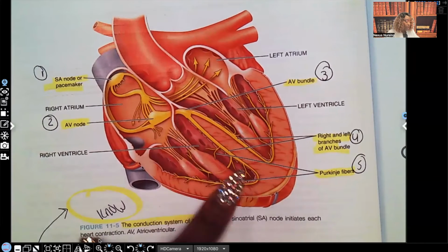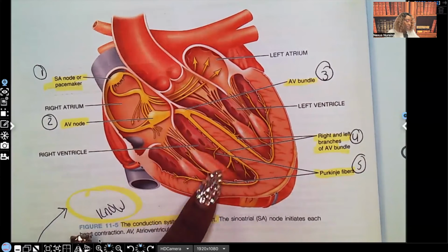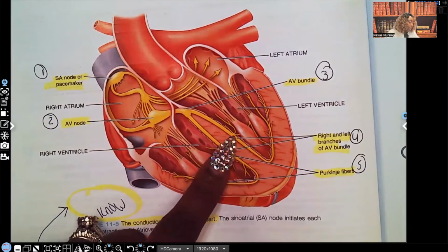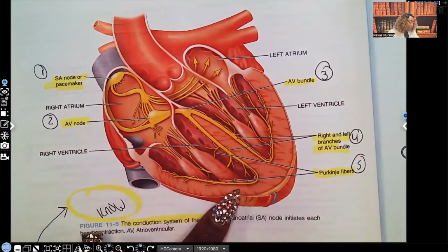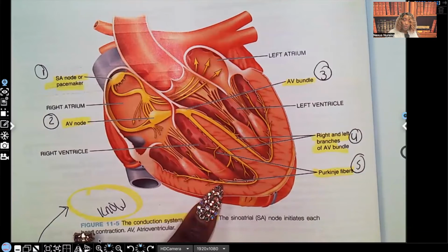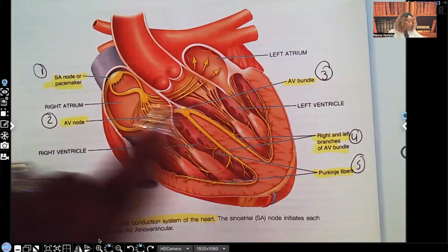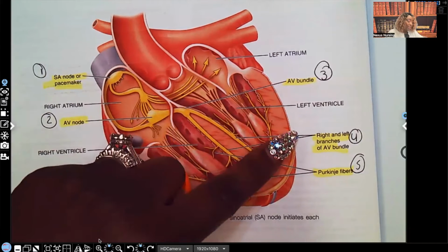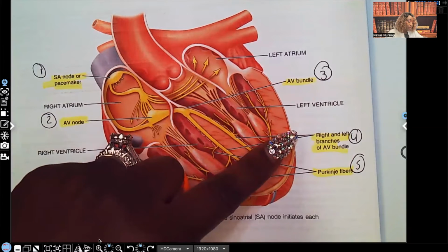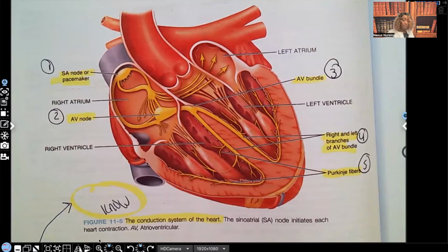ventricle. By the way, this is my right ventricle. This is the left, right? So this is the right and left bundle branches, okay? That's number four. And then from that, those tiny specialized ones are the Purkinje fibers. And that's your number five. You have to know the conduction. You have to know the order. SA node, AV bundle, right and left branches of the AV bundle, Purkinje fibers. Easy peasy lemon squeezy.